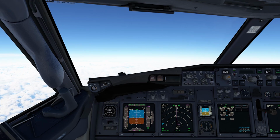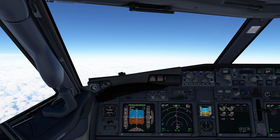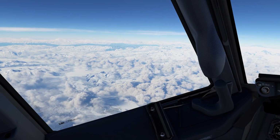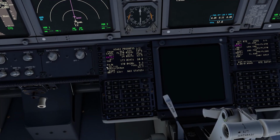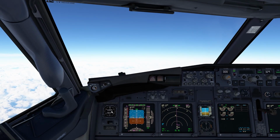Alrighty, we have made it up to our cruising altitude, 37,000 feet over beautiful mountainous Alaska. Really been enjoying the views, looking out the windows and looking at all the mountains and everything. We jump down here to the progress page, has us arriving in Juneau at 4:20 Zulu. Right now it is 3:25 Zulu, so just under an hour until we get there.